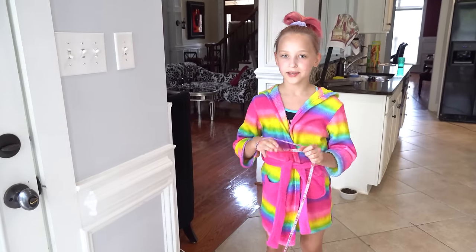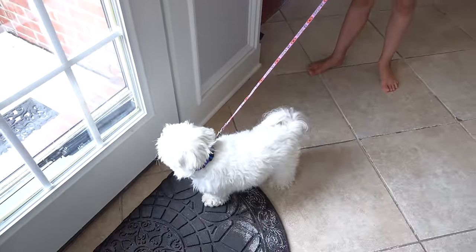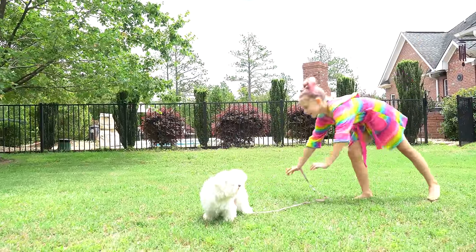Take Toby out so he can go to the bathroom. Sorry, Toby, we only have a pink leash. Now we're gonna bring Toby on a little walk, a handstand walk. Come on.